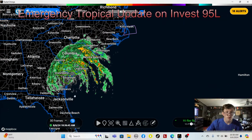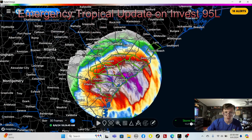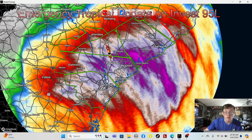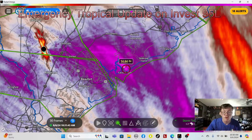Just to go over that, let's look at the estimated rainfall totals so far in the past 24 hours. I know most of this might be confusing, but these are your estimated rainfall totals from radar. You've got a lot of areas in South Carolina, right in here, that have picked up almost 2 feet of rainfall. So let's go toward Edisto Beach, South Carolina, just east of there. Look at that, 14 inches according to radar in the past 24 hours.